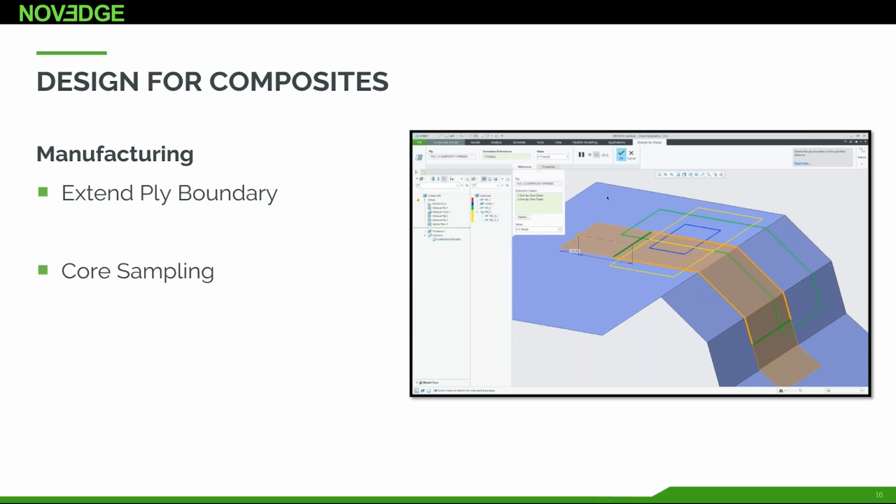We've also made improvements for the core sampling. This will allow you to pick any point on your model, and it will tell you at that point what your plies are, the core material, the order underneath that point, and it's going to be very useful when you're creating your ply books and putting in your information inside of these ply books.